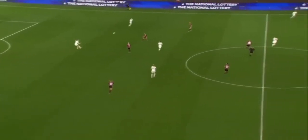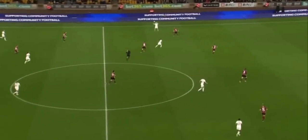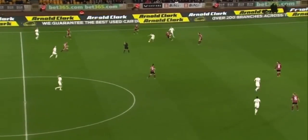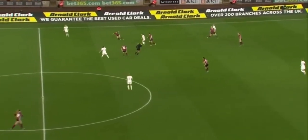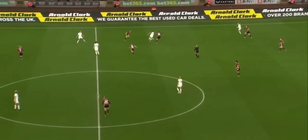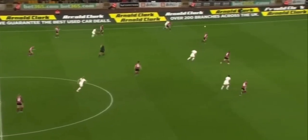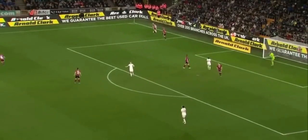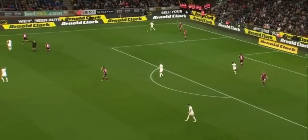Here's Greenwood, looking for him, who's back out in familiar space on the left-hand side. Kirby. Oh, to go there for Kirby, but she does play down the line to him, who always seems to have the legs on the defender. To just go out high, didn't have the legs on the touchline.